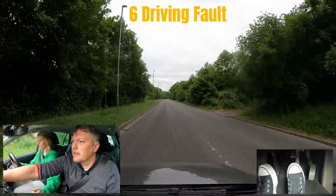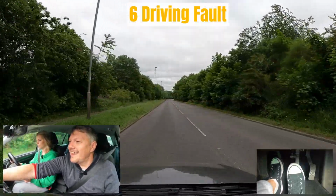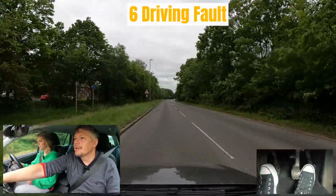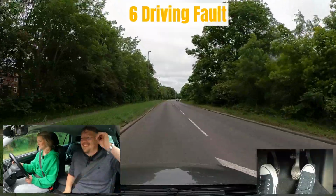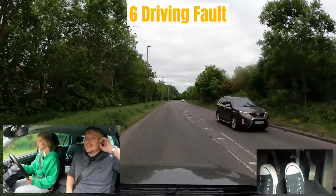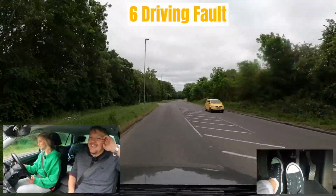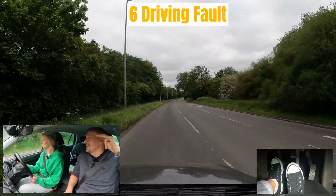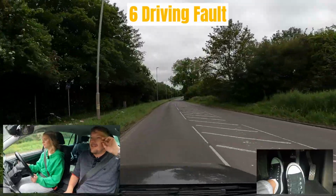Okay, that's perfect. So that is the end of the sat nav, so I'm just going to direct you for the rest of the way, which I'm sure you'll be pleased about. My shoes keep squelching on the pedals because they're new. So just keep following the road all the way, okay? Yeah. If we want to go anywhere else, I direct.